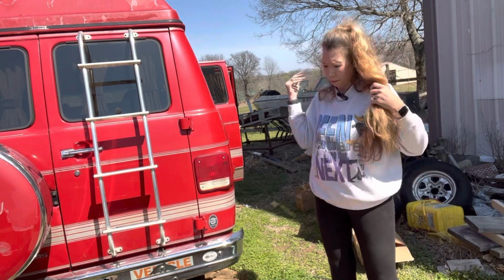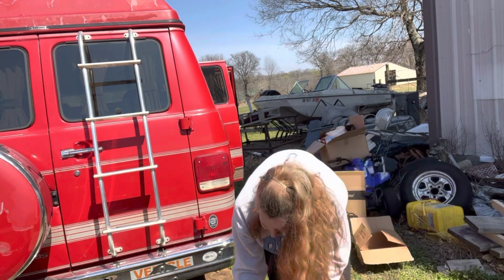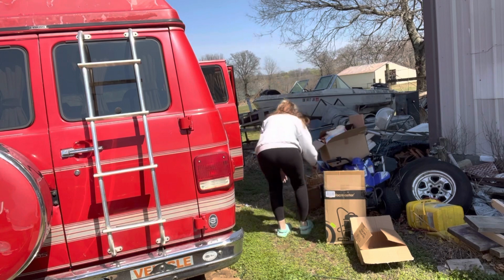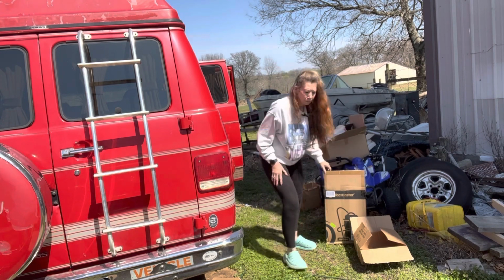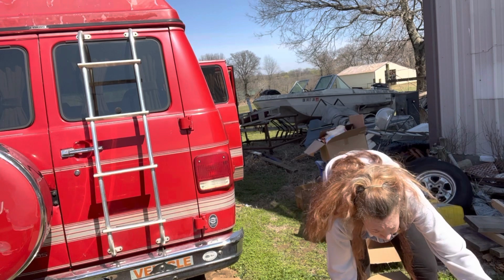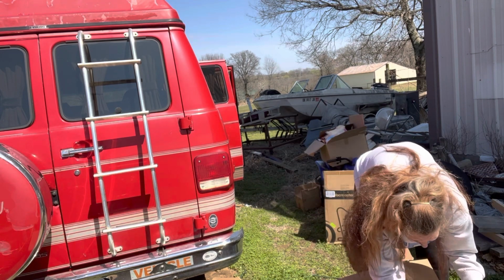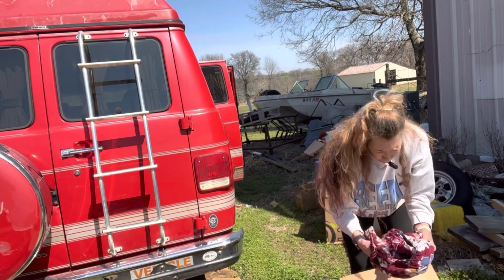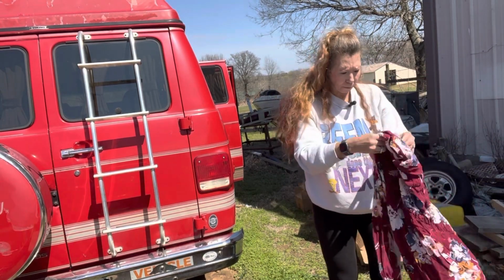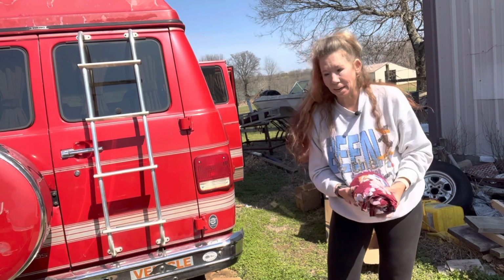I got one more big box inside the van. And I am trying so hard to empty this van. So it's not mine. Maybe if I empty this box, then I'll have a box. Clothes, more clothes. Very cute clothes, but a lot of them are too big for me. So it's kind of hard to keep something that you don't plan to get that big ever again.